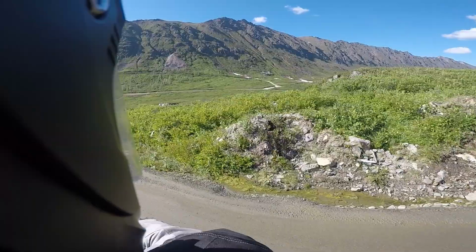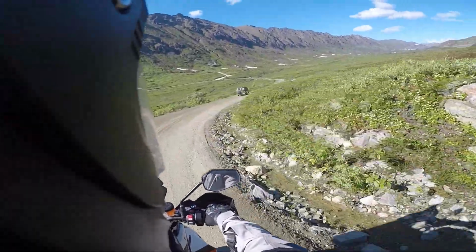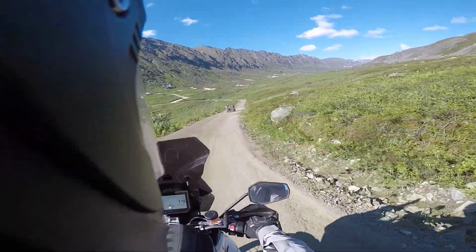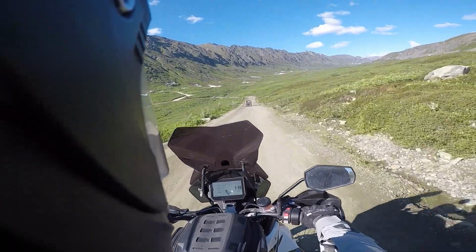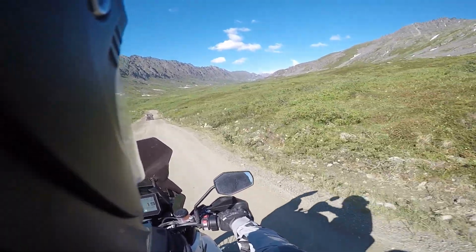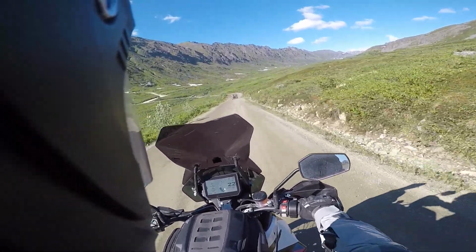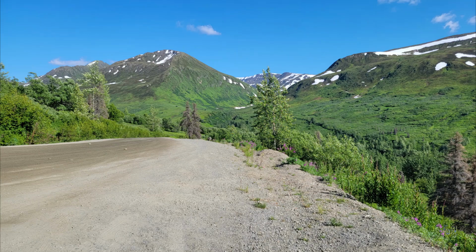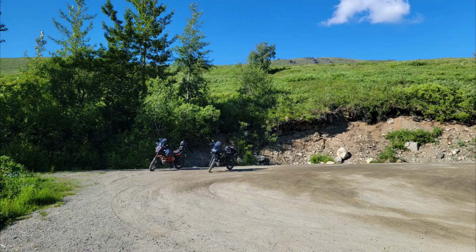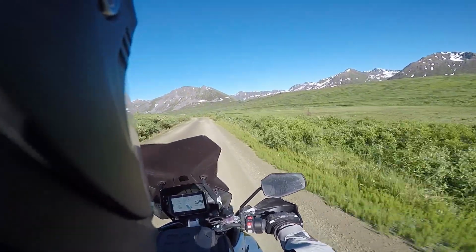The day, you can see, was just beautiful. It was blue skies. It was warm. Just an absolutely beautiful day to be out on the road. So we went up to, not all the way down to Willow Creek, but we ended up stopping and turning around. You can definitely go all the way through on this road to Willow, but we ended up stopping here, took some pictures, had a snack, and we turned around and started our way back up, back towards Palmer Fishhook.